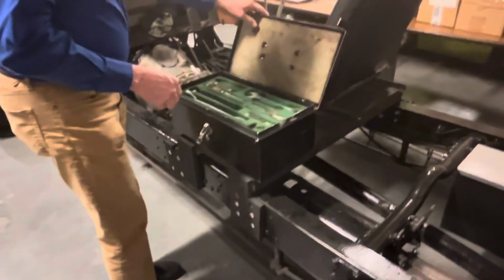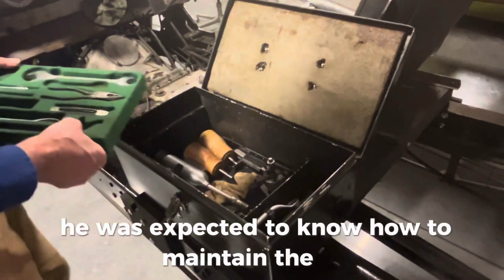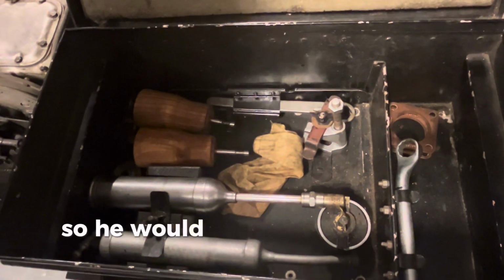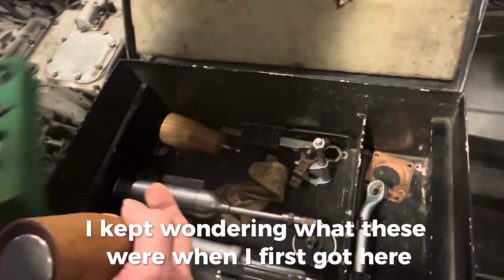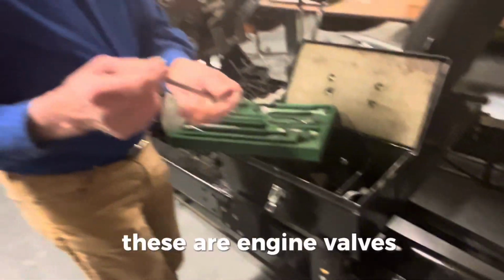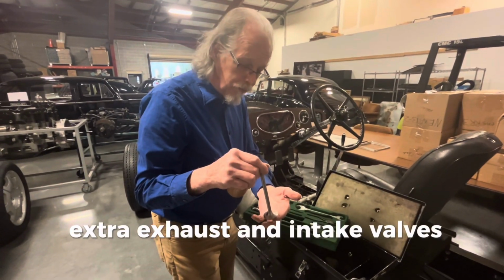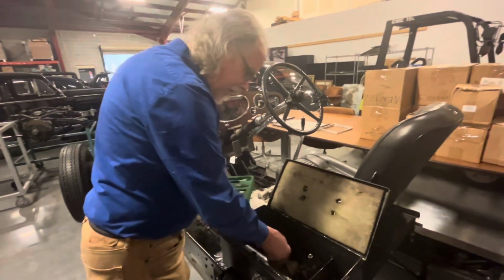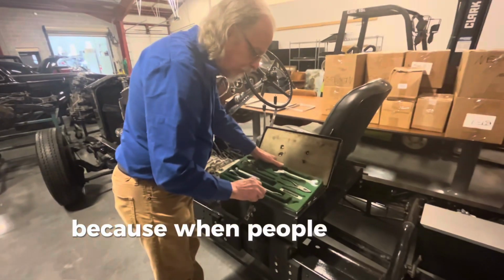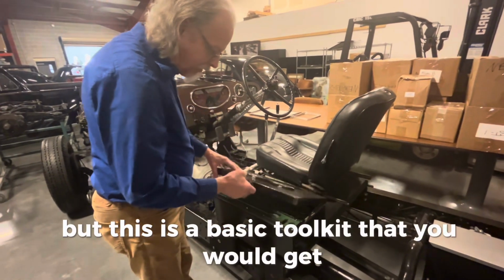Now, most of the cars also came with their own toolbox. So if you had a chauffeur, he was expected to know how to maintain the car. So he would oil and grease all the joints. Interesting thing is, I kept wondering what these were when I first got here. These are engine valves. In case you dropped a valve or one was damaged, they sent extra exhaust and intake valves for the engine. They have their own wooden case, which I thought was pretty interesting. Now this toolkit's not complete because people have lost tools over the years, so there are a few that are missing. But this is the basic toolkit that you would get with your Phantom 2.